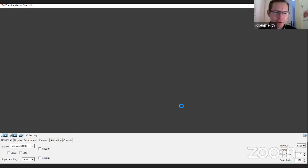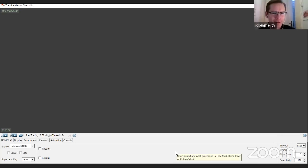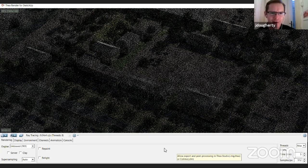There you go. The screen just went dark there. So this is the actual rendering program. This is going to take a second to process, and then it'll start to show what it looks like with more realistic lighting across the scene that I just modeled. It'll pop in just a second. You'll see it'll start to materialize.